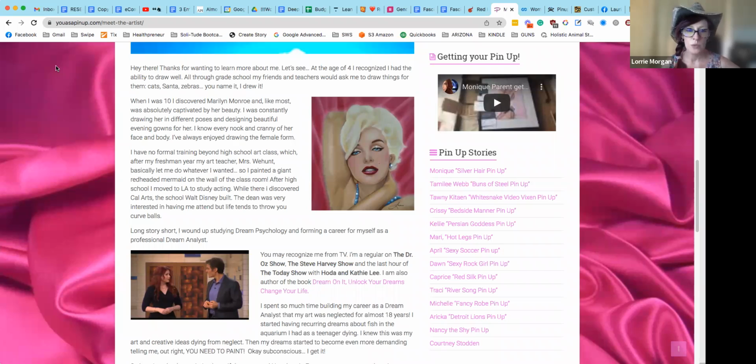I have no formal training beyond high school art class, where after my freshman year, my art teacher, Mrs. Weedhunt, basically let me do whatever I wanted. So I painted a giant red-headed mermaid on the wall of the classroom. After high school, I moved to LA to study acting, where I discovered Cal Arts, the school Walt Disney built. The dean was very interested in having me attend, but life tends to throw you curveballs. Long story short, I wound up studying dream psychology and forming a career for myself as a professional dream analyst.